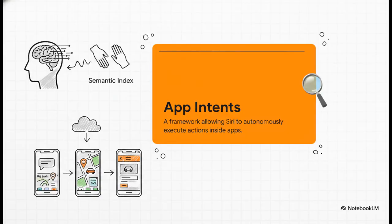Now, if the semantic index is the brain, app intents are the hands. This framework gives Siri the unprecedented ability to autonomously read your screen and actually take actions inside your apps. So, say you're looking at a text message with an address. Siri can use its on-screen awareness to just pull that address and book a ride for you in a totally separate app without you even lifting a finger. It's a real game changer for convenience.